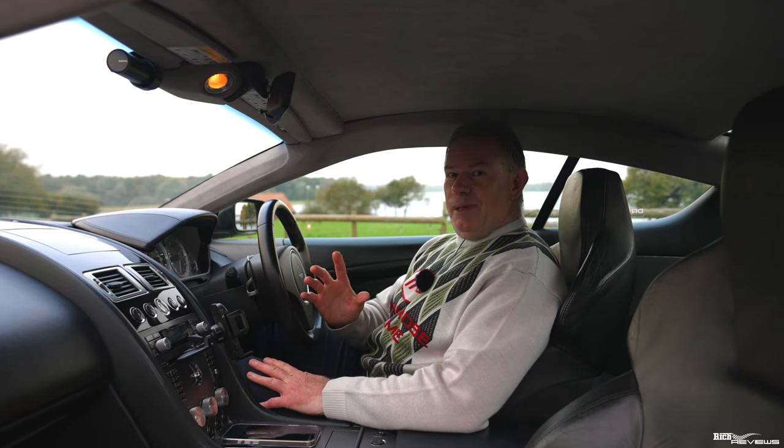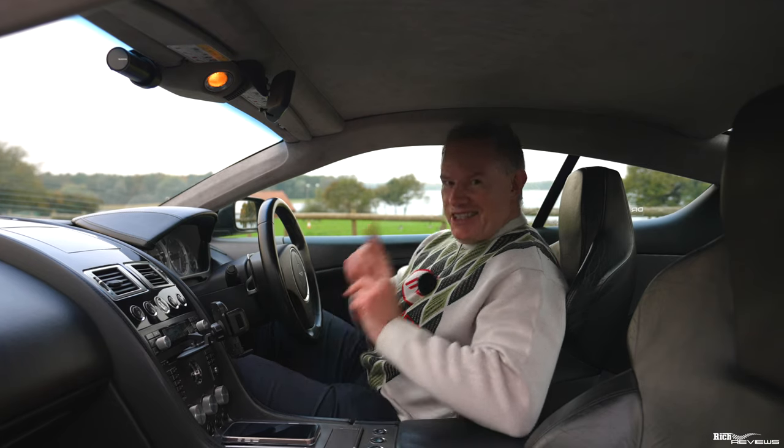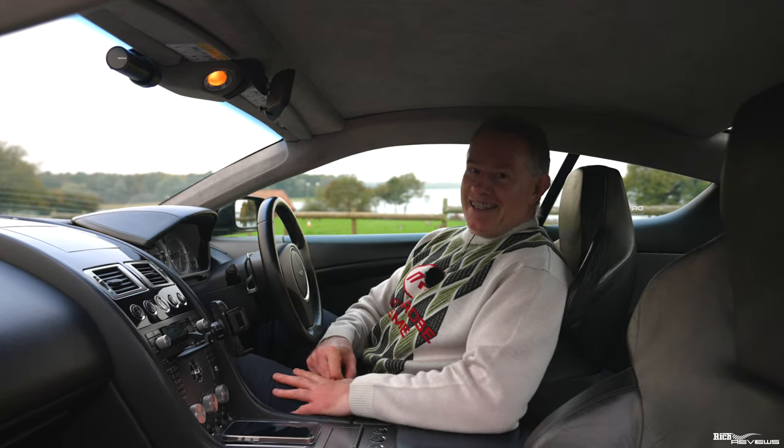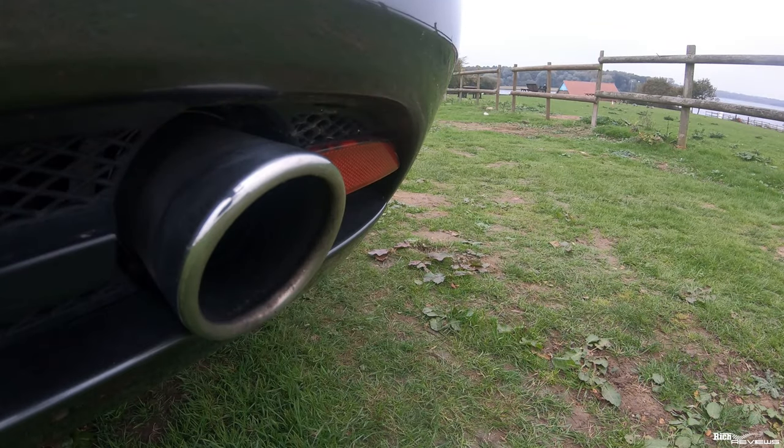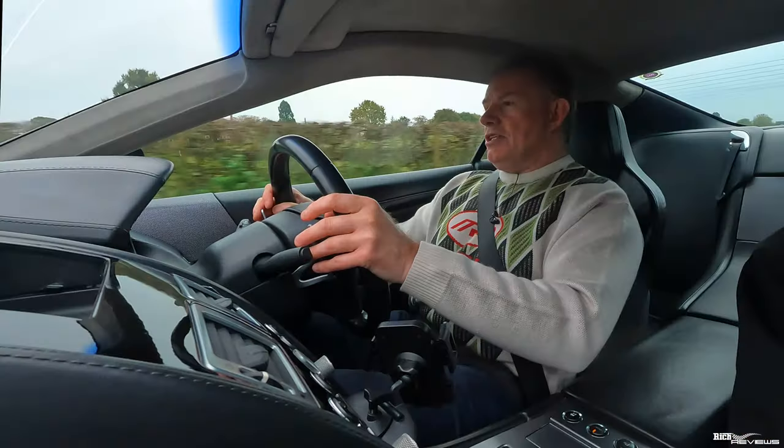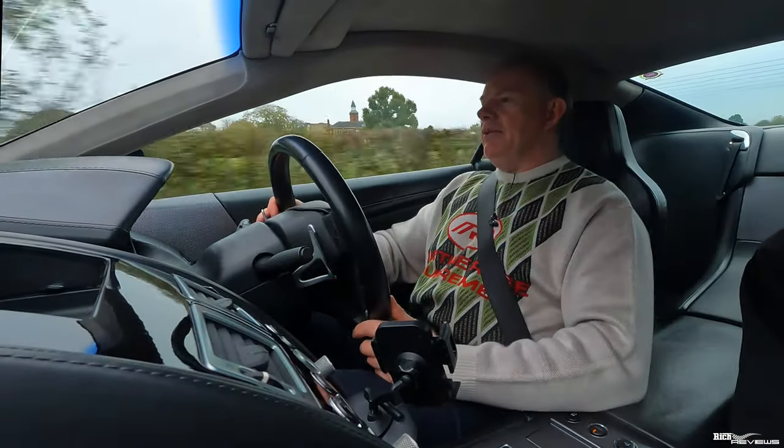So now we're going to take the DB9 out on the road and see if I can drive it like James Bond. Yep, I had to get a James Bond analogy in there somewhere. So out driving the DB9.